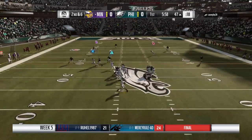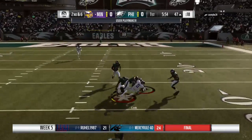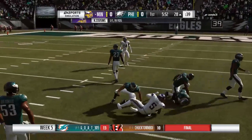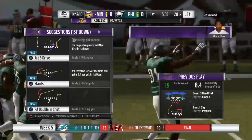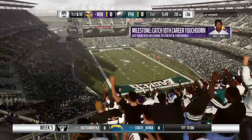2nd down, Cousins. Over the middle, complete. That's Cook. And he's going to get this inside the 30. And the play goes for 19 yards. Gives him a new set of downs.